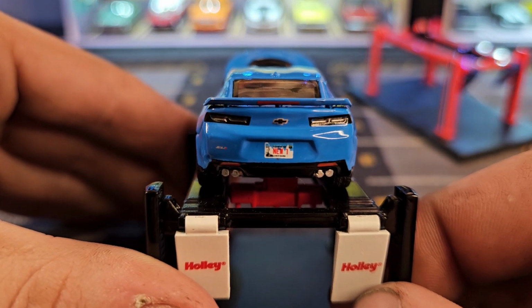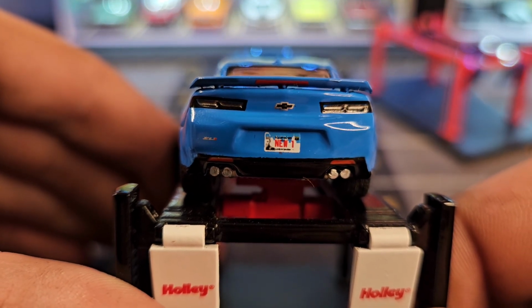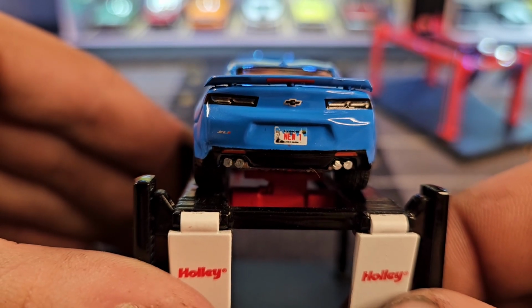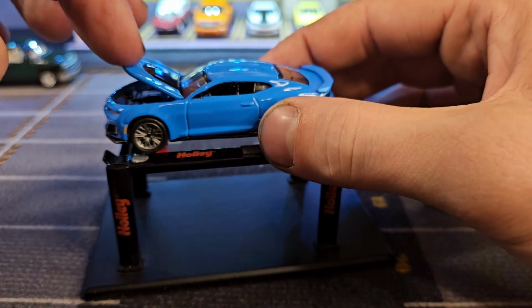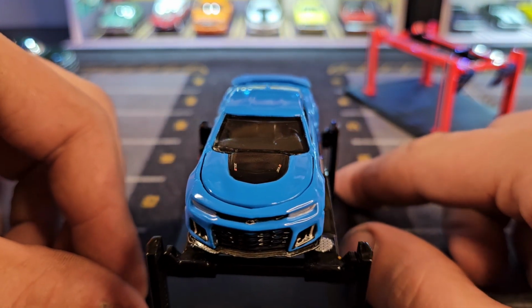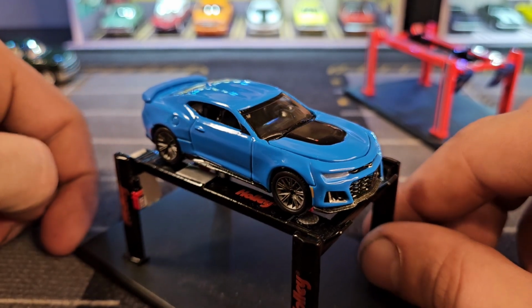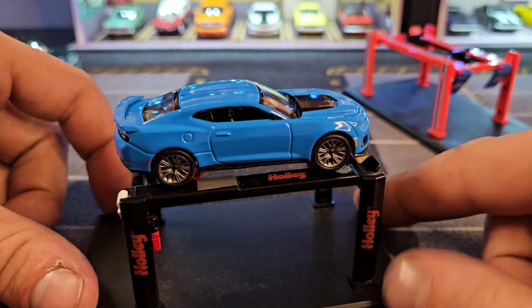Let's see, what is our license plate? New one. It's the new one. What state is that? I can't make out. There we go. I don't know what state that is on there, but if you do know, let me know in the comments. We'll get a look at it with the hood closed. You got that nice little matte black hood cowl with the ZL1 badges on there. It looks really cool. Again, it's not a muscle car unless it has some sort of matte black section or stripes. It has to have that on it.